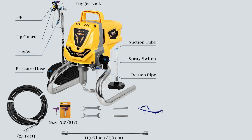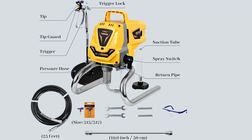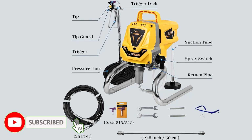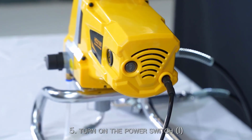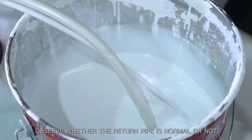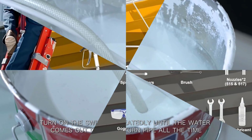With a powerful 1100-watt motor and 3300 psi spray pressure, this sprayer can tackle everything from interior wall decoration to exterior house painting and furniture refurbishment, all without needing to thin your paint. This sprayer uses piston pump technology for improved efficiency, delivering a consistent and smooth finish. It reduces overspray by 55%, ensuring better control and a cleaner application.